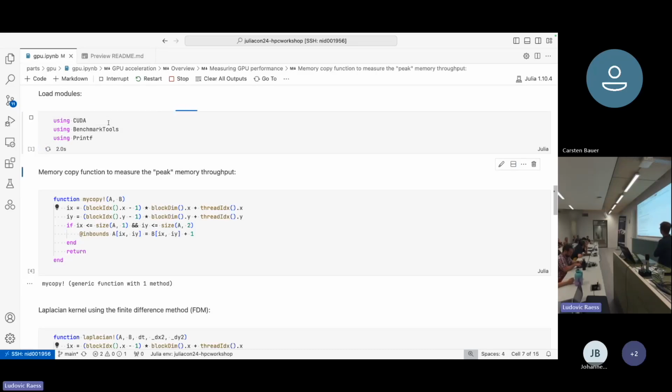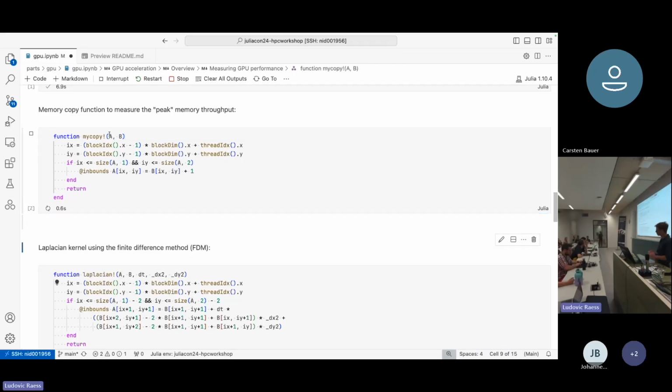I'm using CUDA, which is the way to use NVIDIA GPUs that are on Perlmutter, benchmark tools to benchmark things, and print to print. Then I have this function, which is memory copy, and I can use it to introduce the kernel. You can see the GPU as shared memory parallelization. From the memory point of view, it is like being on a node where you have the CPU and the RAM, and all the threads of the GPU have access to the main GPU memory, like your CPU cores or threads have access to the device RAM.